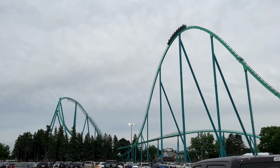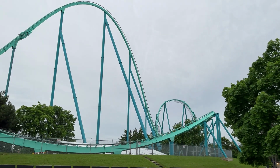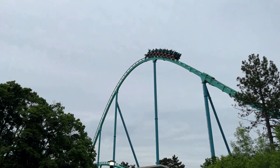While you will get a slight pop of floater airtime in the front rows, you get none of that in the back rows. That banked turn after the turnaround is definitely much better towards the front of the train, but the rest of the ride is much better towards the back of the train.